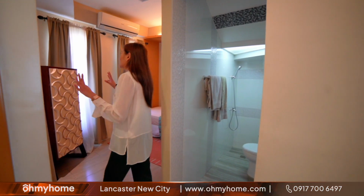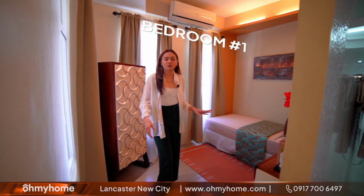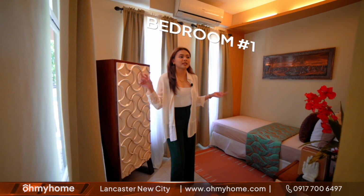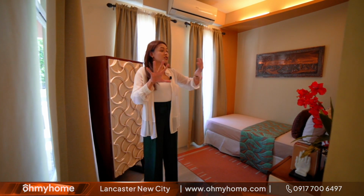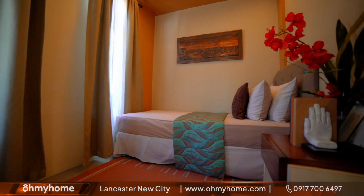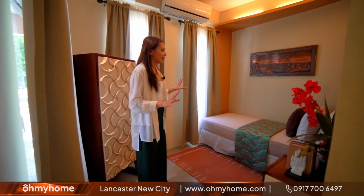Very convenient. So this is the first bedroom that we will be looking at in this home. So remember, with the Brianna house model, you are getting 4 bedrooms, and this is the first one found on the first floor. Now, you'll see that this room, they turned it into a bedroom. However, it's up to you how you want to use it. You can actually turn it into an office. I can imagine it being that kind of space.